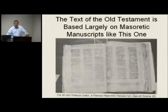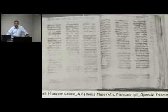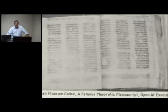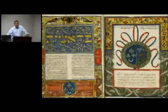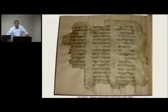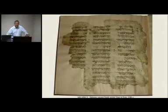This is British Museum Oriental A. Open at the book of Exodus at the Ten Commandments. This is another one that's from that time period. We talked about these manuscripts. This is a fragment of the Cairo Geniza fragments, which Solomon Schechter found in the Ben Ezra Synagogue in 1898 in that back room where they chunked all their manuscripts.